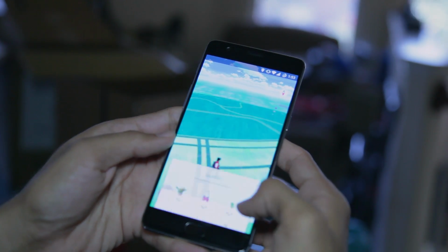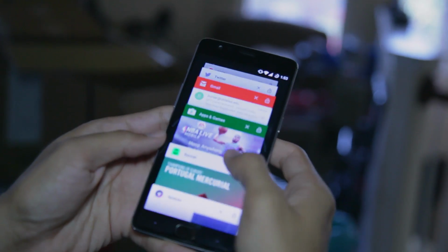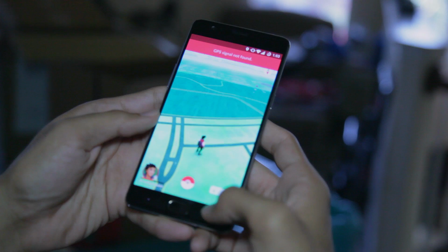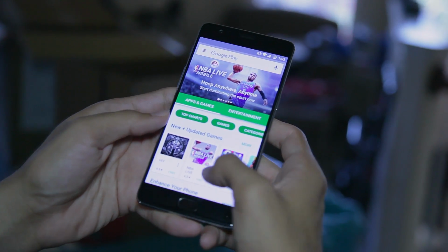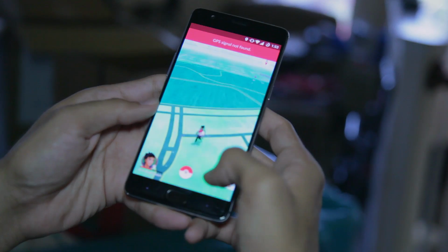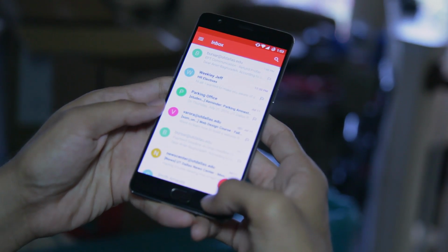No, but in all seriousness, guys, the performance on the OnePlus 3 is absolutely amazing. I use my phone for the basics like calling and text messaging, but I also use it for more advanced things like watching YouTube videos, web browsing, GPS navigation, playing music, and even playing games, and I haven't seen the OnePlus 3 hiccup or lag one time. So performance on the OnePlus 3 is absolutely top-notch.